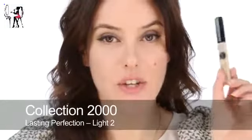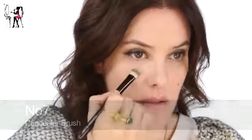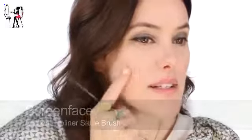So next I'm going to use some concealer, and I'm going to use this Collection 2000 concealer. This is number 2. Use it underneath my eyes. Then using the same concealer and a small brush, do some small pinpoint concealing. I'm nowhere near as spotty this week as I was last week, so that's good.